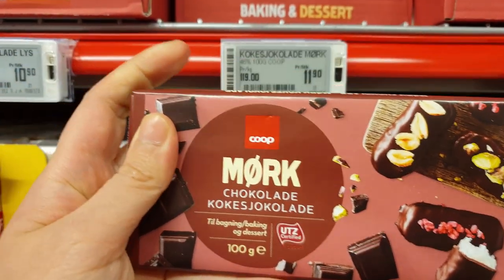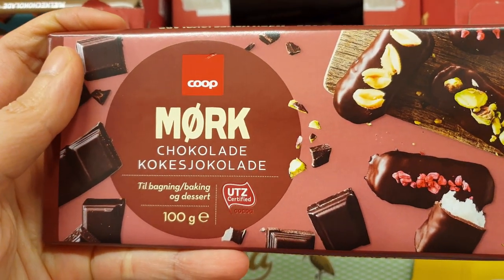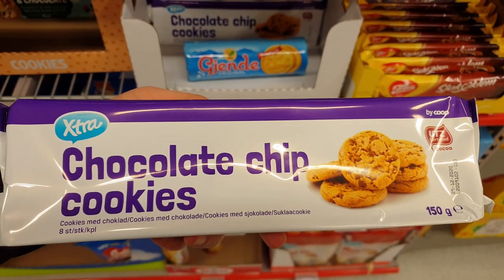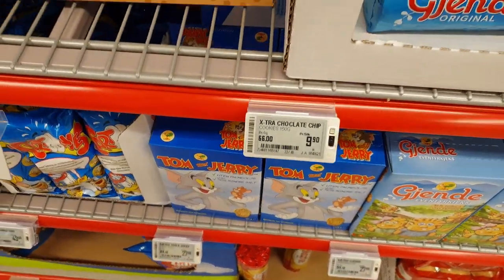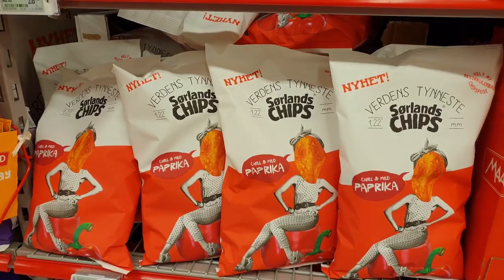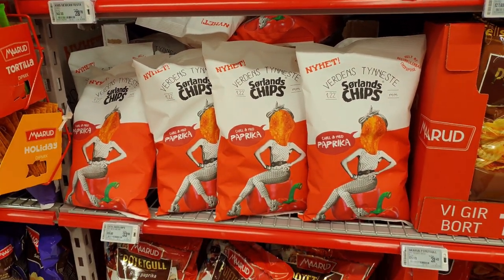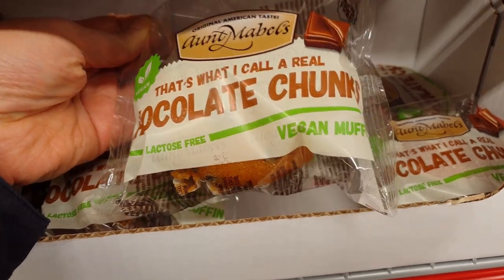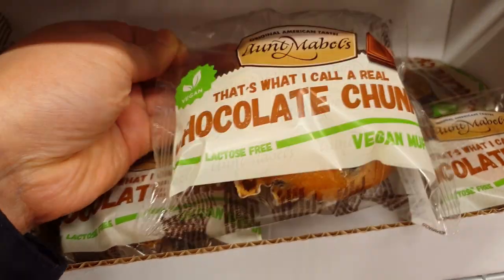This chocolate is very reasonably priced, see, just 11.90. It's really good for just eating or adding to baked goods. This is vegan too. It's not so dark, even though it says milk. This Coop brand Extra chocolate chip cookies is just 9.90, which is like a dollar. This is really good. I highly recommend this. This is pretty good and it's vegan. This Sørlands chips Chillimil. If you are lazy to bake and you want some nice muffins, this is a vegan muffin. Unmabel's chocolate chunk. Pretty good muffin.